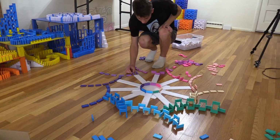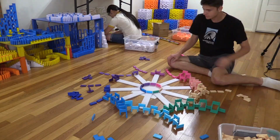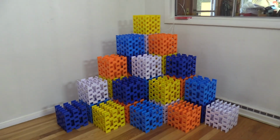Also using a reasonable amount of dominoes, which for me, I think a reasonable amount of dominoes for a project like this is anywhere from 2 to 4,000. I think Lily may disagree with me, as I came in and there was a 6,000 domino cube already built, which is just mind-blowing to me.